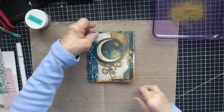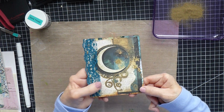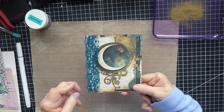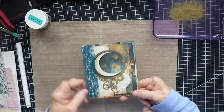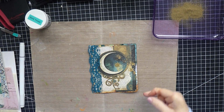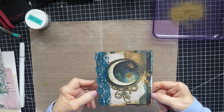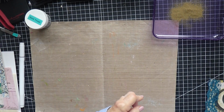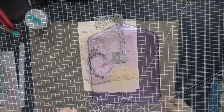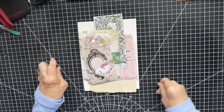Okay, right, I think for now we're going to call that done. There may be more things to be added. I might add a word or something. Right, and I'm going to put that to one side. I'm sure there's more I shall want to do, so I'm just going to clear up my embossing stuff and then I'll be back. Okay, now we're back to our little pile.